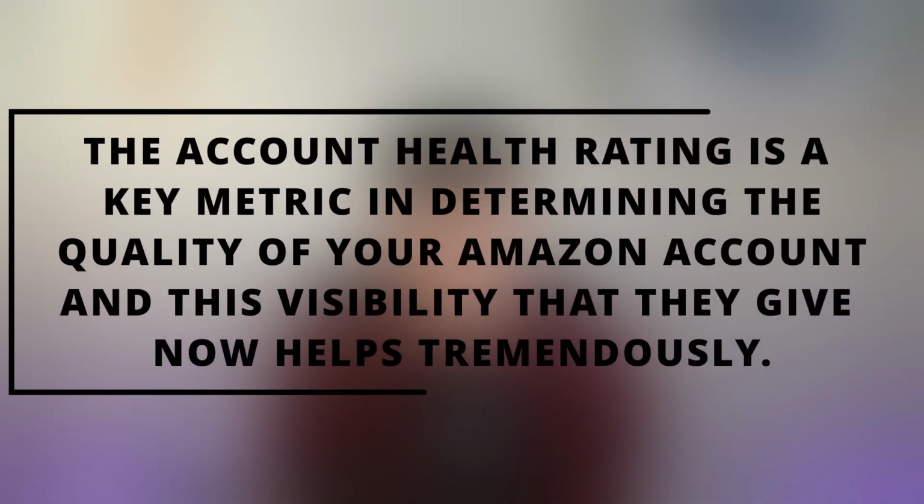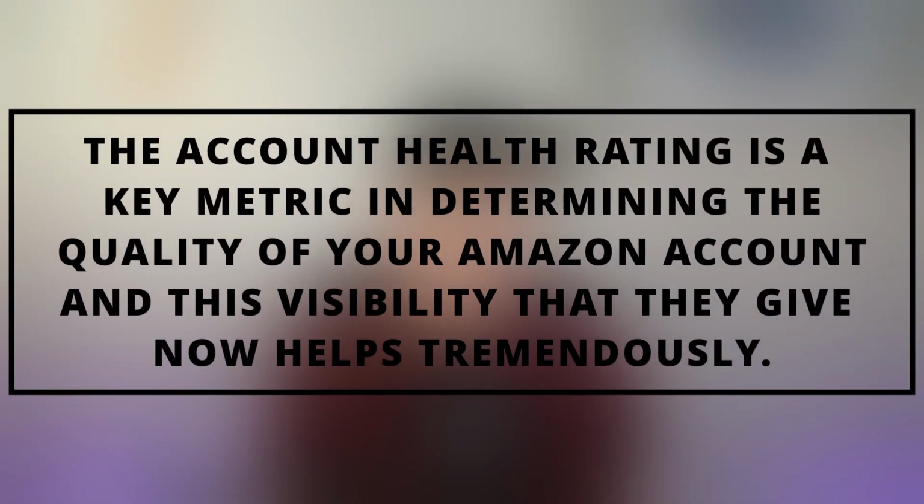So there you have it. The account health rating is a key metric in determining the quality of your Amazon account. And this visibility that they give now helps tremendously. Knowing that selling more quality products gives you a better score is very nice and key information to have when you need to get a boost in your account health rating.